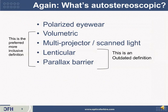If you're a more visual learner, here's another depiction of what I just said. If you have a collection of 3D displays like polarized eyewear, a volumetric display, a multi-projector display, something lenticular, and something parallax barrier, I think that the word auto-stereoscopic is for the last four bullets on the list. And the definition that I feel is more outdated only uses the last two bullets on the list.